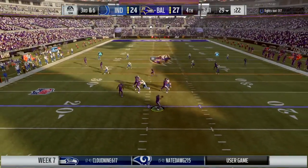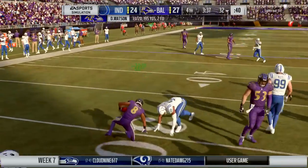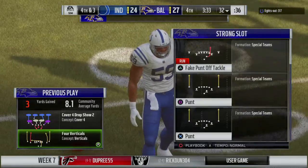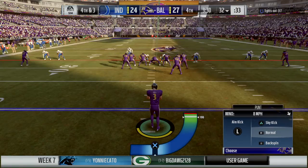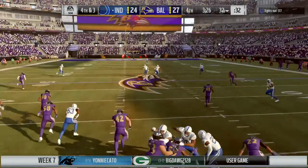A shotgun snap for Watson. He goes underneath to Abdullah, and he's able to get out to the 32, brought down there. Call it a gain of 3, and it'll be 4th down. You hate to surrender the football when you're nursing a slim lead, but they're going to have to punt it away. Trust that defense. It's the right play at this stage of the game as well.